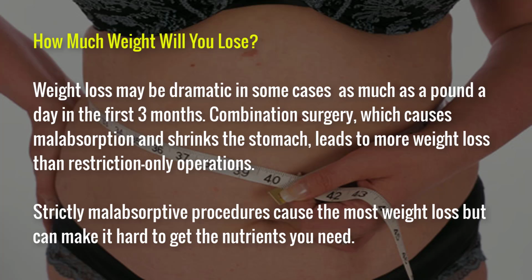How much weight will you lose? Weight loss may be dramatic in some cases, as much as a pound a day in the first 3 months. Combination surgery, which causes malabsorption and shrinks the stomach, leads to more weight loss than restriction-only operations. Strictly malabsorptive procedures cause the most weight loss, but can make it hard to get the nutrients you need.